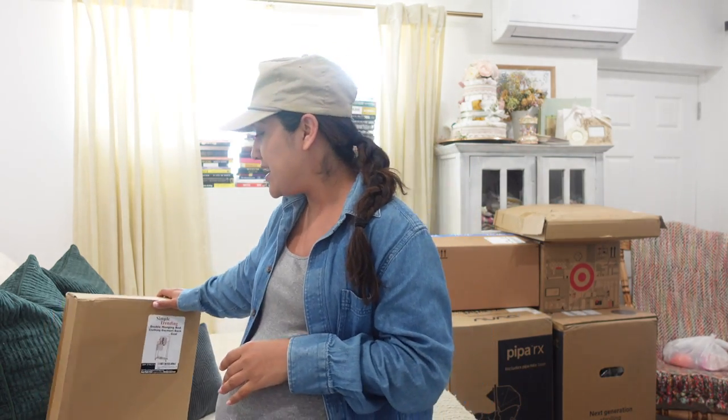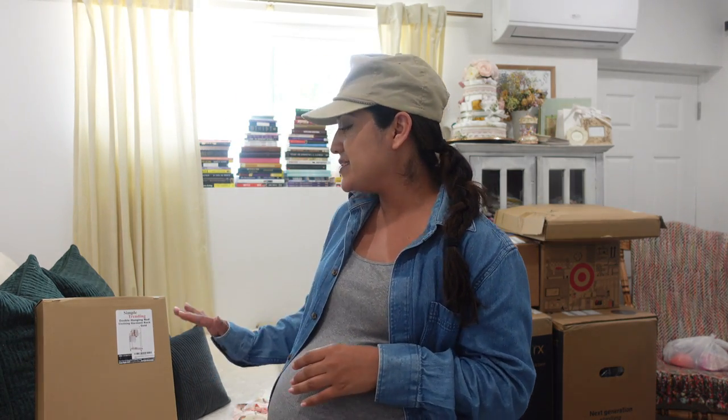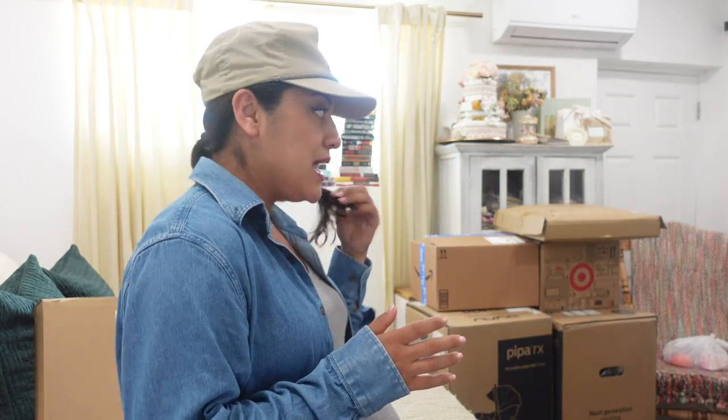So Preston's gonna build this for me in a minute and get that all set up. And I have baby hangers, which are so cute. I might need to go get more. And then I'm gonna hang some of my stuff and just kind of get things situated.